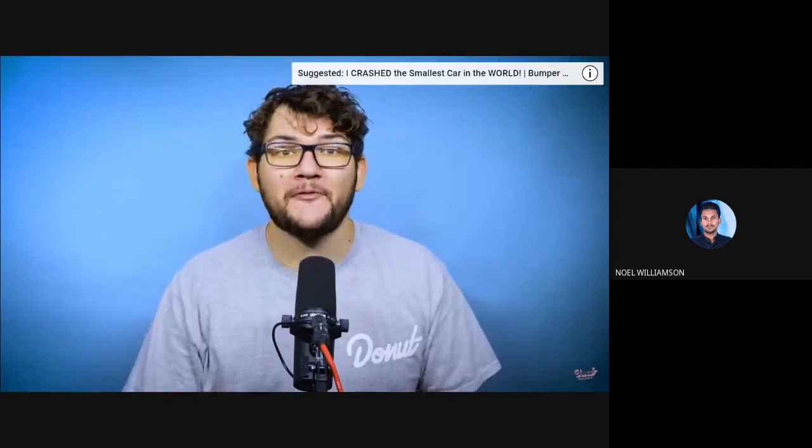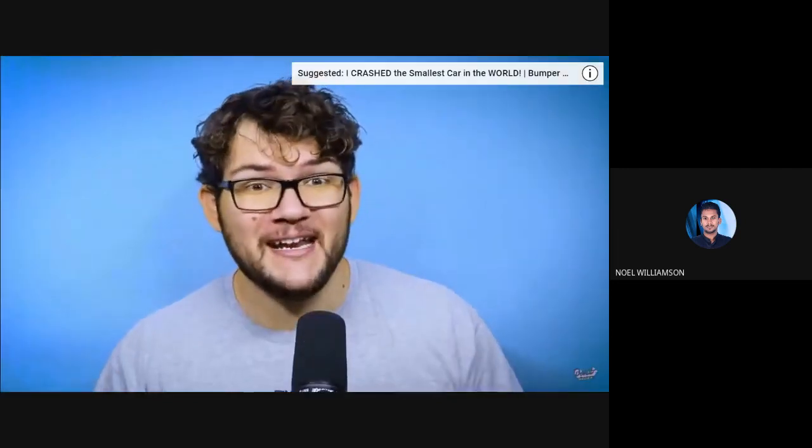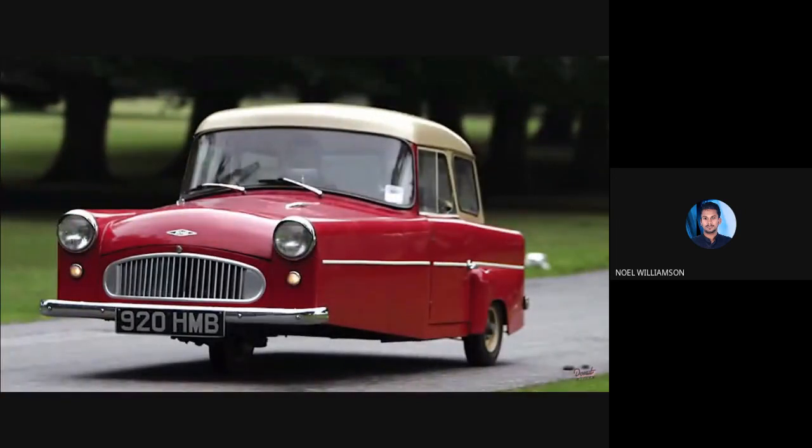Microcars cropped up after World War II, initially in Germany and the UK as an alternative to the motorcycle with better weather protection. One of the first to appear was the 1949 Bond Minicar. This looks like something you'd buy your rich kid. It only weighed about 300 pounds, used a mere 50cc engine.